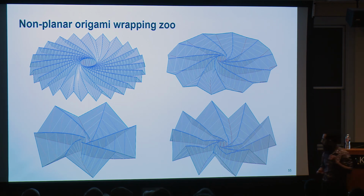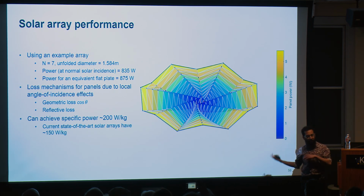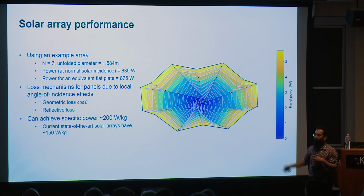So that's fun. And this will be something that I'm going to be pursuing going forward, trying to think of ways of designing solar arrays using these kinds of structures, because it turns out you can actually get very lightweight solar arrays if you do away with trusses and booms and other kinds of support structures and just have things that are supporting themselves.